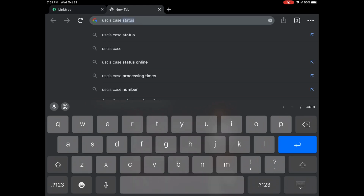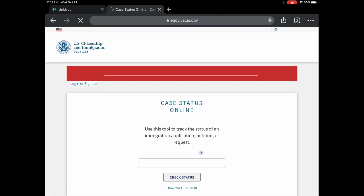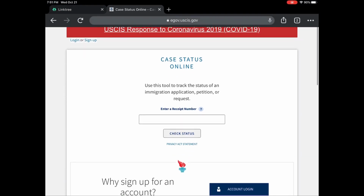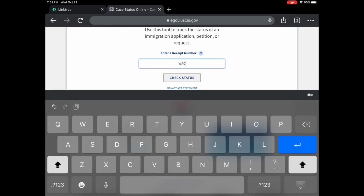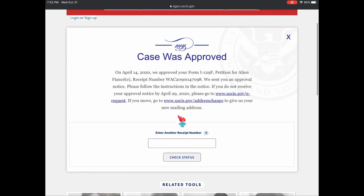April 14, 2020, I was thinking I should check the status of my case. So I went to the USCIS website, and then I just entered our receipt number, which is starting with WAC. And there it is. On April 14, 2020, we approved your Form I-129F, or Petition for Alien Fiance, and they've sent us an approval notice.